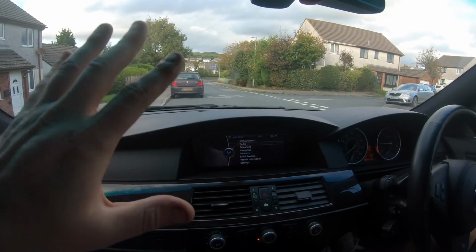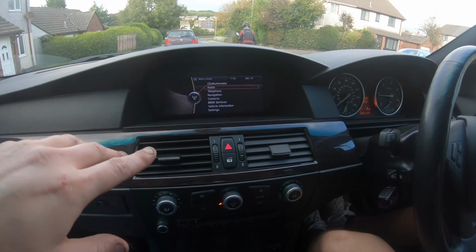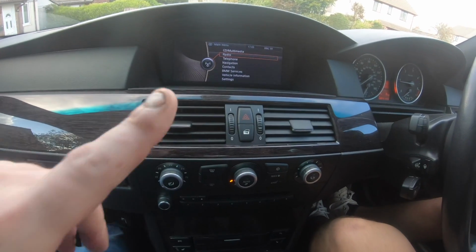So okay guys, as you'll see, we're now in the car. I'm in the car with George. We're in George's LCI E60, which is the 520D. We're going to be taking this car out, so you guys know, do not worry, the hazards aren't flashing, it's just the camera frames catching on to the hazards, it's not actually flashing. So we're going to be taking it out.